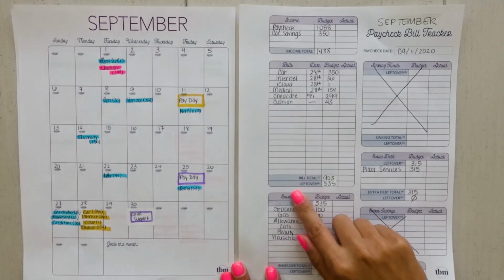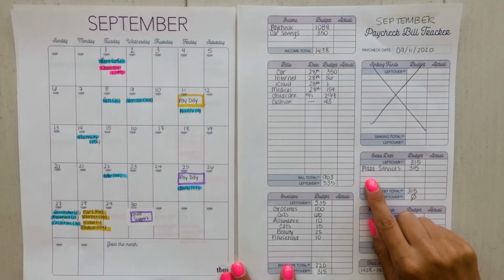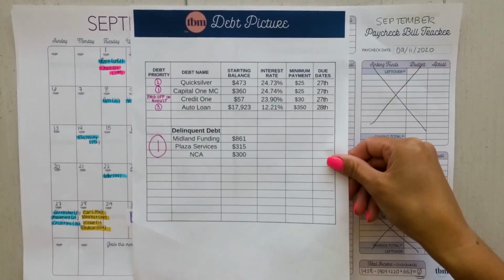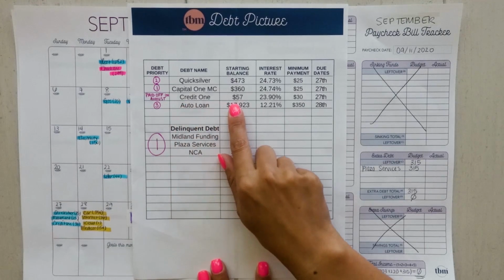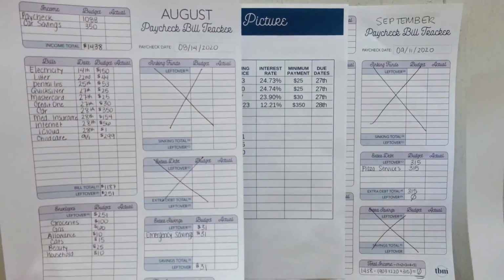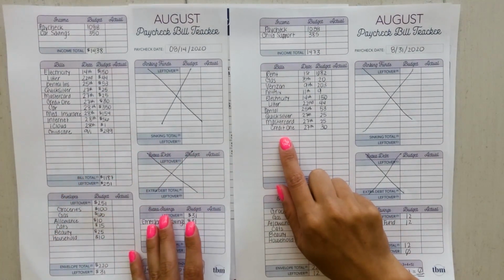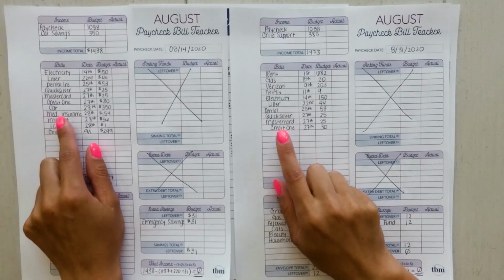Once again, we're taking care of her envelopes. And this time we are knocking out one complete delinquent debt. The Plaza services that she had on her debt right here, we're knocking it out of the park. So there's one debt. Another thing, if you notice the credit card, when I was going over her two different August paychecks, the one on the 14th and the one on the 31st, we're knocking the credit one right here. These two payments with these two paychecks are going to knock off the credit one debt.